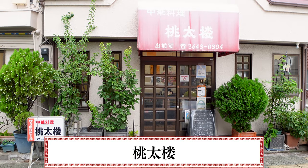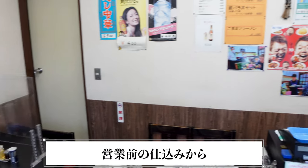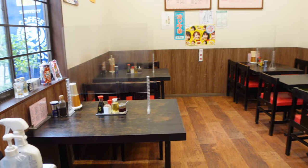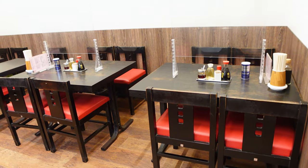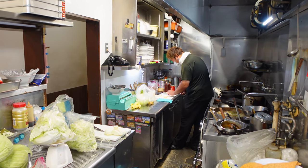Momotaro. Starting from pre-opening preparations. A Chinese-style family-run izakaya in Kiyosumi Shirakawa, Tokyo. In the morning, father and son prepare the food.